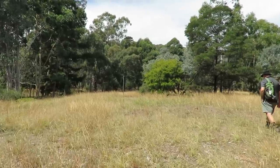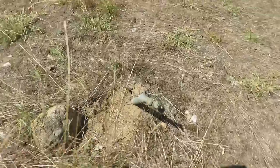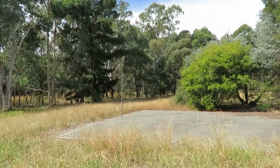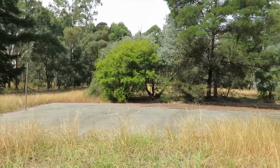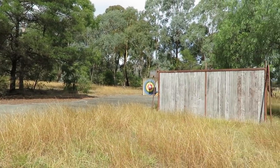So now we're getting a bit of a look at this sporting area. We have got an abandoned tap right there. Abandoned tap. Huge abandoned netball court, basketball court. Wow. And also a little rebound wall.